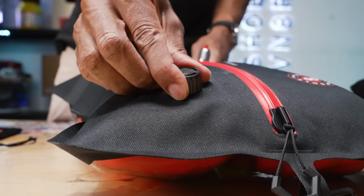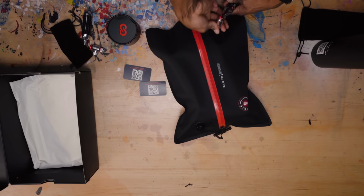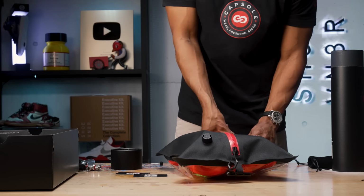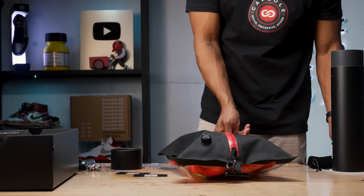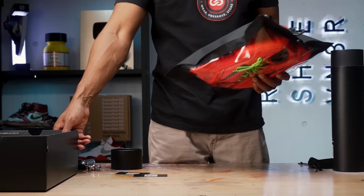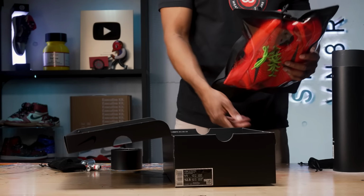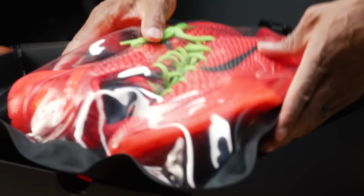And then you want to close the outlet valve. Then you want to unscrew the inflator. And after that, you can put the cap back in. And then you simply store your shoes. They're ready to be stored. And you can put them back in the box or drop front or wherever you prefer.